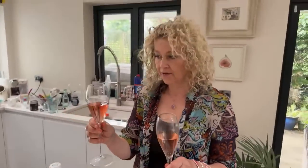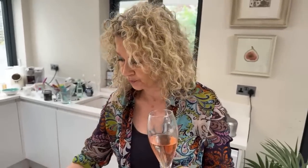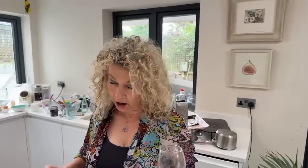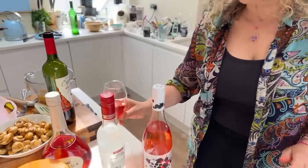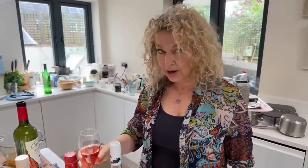Okay, so in here I have the Mateus, or Matthias, whatever you want to call it, and I have the one that you've chosen. Now, judging by the colour, this is going to be sweeter. When you're choosing a rosé, if you want a dry one, you go for the paler. What should I try first? I better try this one first, I think. Ooh, nice, dry. I like a really dry one. Not too fruity, actually. By the label, I thought, oh, that's going to be fruity. Right, Matthias. Well, that's really quite nice. Is it? That is really quite nice.